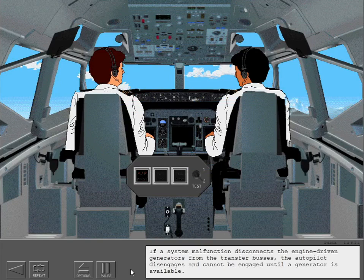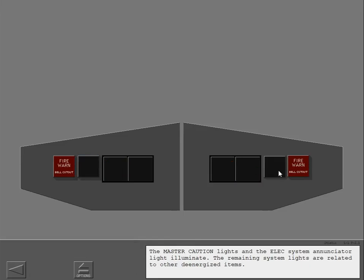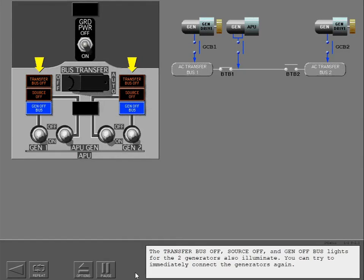If a system malfunction disconnects the engine-driven generators from the transfer buses, the autopilot disengages and cannot be engaged until a generator is available. The master caution lights and the electrical system annunciator light illuminate. The remaining system lights are related to other de-energized items. The transfer bus off, source off, and generator off bus lights for the two generators also illuminate. You can try to immediately connect the generators again.